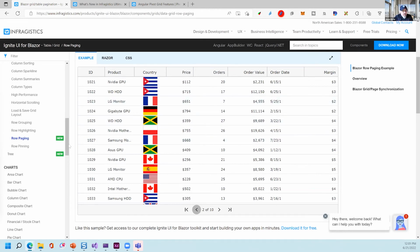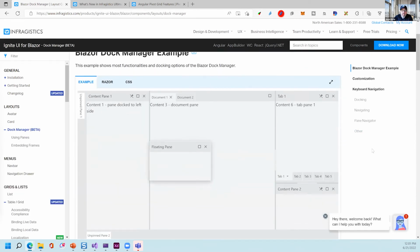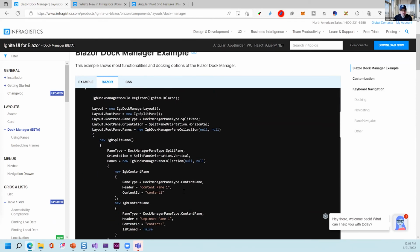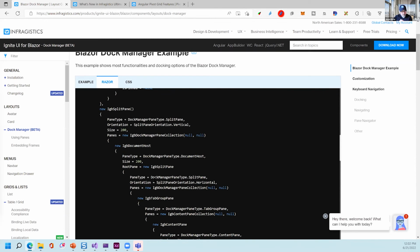And then the other thing that was a big feature request was around the doc manager. So the doc manager prior to this release was basically a web component. And then we had an example that showed you how to use it in a Blazor app. But now we actually have a real live API around the doc manager. So you can reference IGB content panes, you can reference split panes, you can actually interact with the components with the individual panes. So it's marked as beta now. The only reason is because it's a very complex control. There's a lot of things that go into all of this stuff that happens on the web. So we're just doing more testing, and it's available. You can use it and it'll be released probably within the next couple sprints. It'll be a fully released product or control.